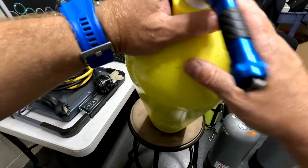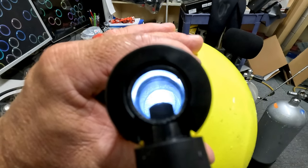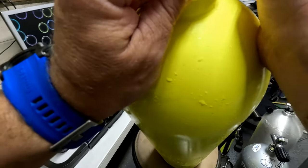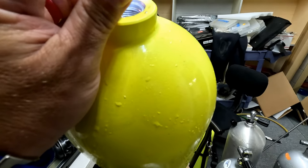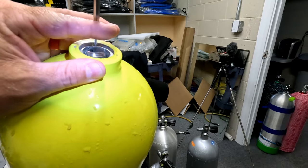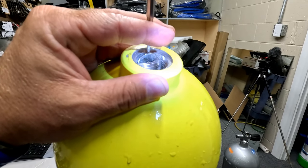Looky, looky. Let's see if you guys can see this. I don't know if the video is going to do justice. Let me get the mirror and see if you guys can see this. Let's see if I can get the camera just right. There it is. Yes, can y'all see that right there? Try to circle it for you on the camera.